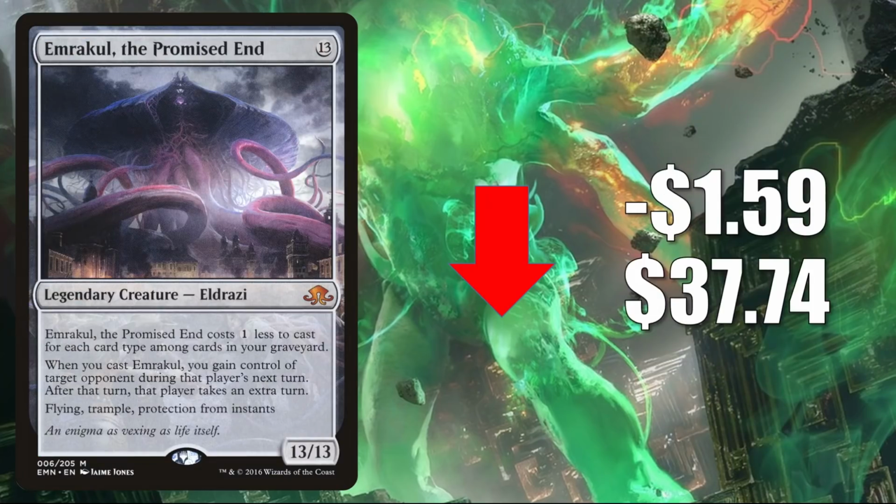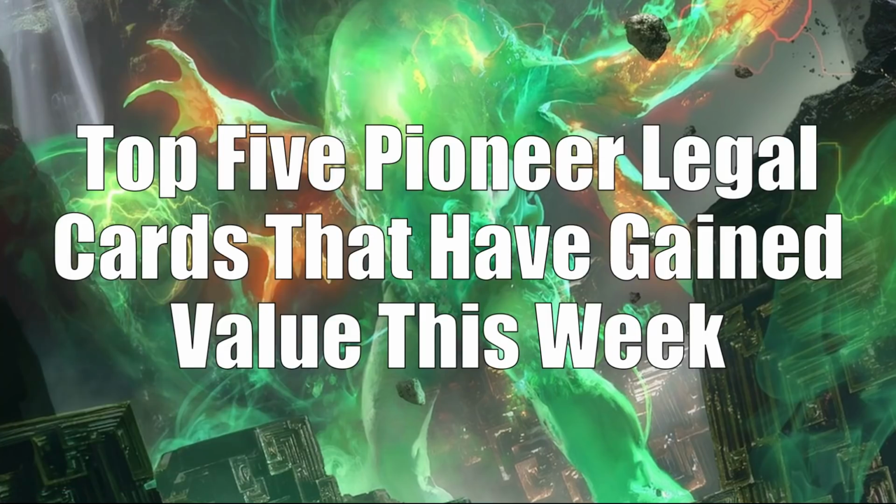Number 1 is Emrakul, the Promised End. It goes down $1.59 to $37.74. This card did have some pretty big spikes a while back, and ever since then it's been stabilizing, trying to find its correct price point considering the play it does see. In Pioneer, you will find this in Sultai Delirium, many times also in Mono Green Planeswalkers. Modern, it's in Tron builds, and also this is a good Commander card in a few different builds, including Kozilek the Great Distortion.